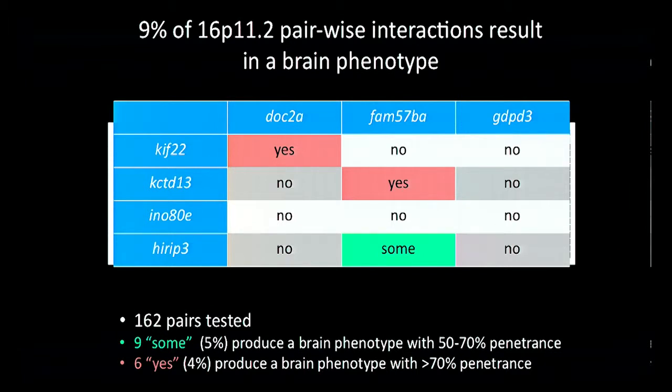And the 9% is exciting because it shows the majority of the pairs didn't interact, so our assay has some specificity. But 9% is also a lot more than you would expect by chance. If you look at synthetic lethal studies, they would suggest that a random pair of genes has a 0.5% chance of interacting.